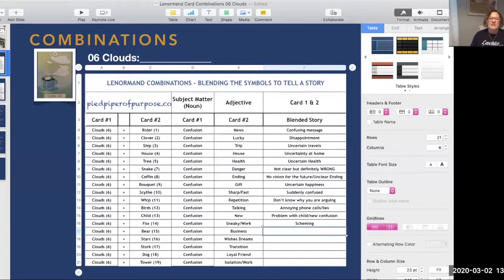So when I get the fox in conjunction with another negative card, I tend to read it with more of a mischievous slant. Okay, so the bear can be business, finances. It can also be diet. So I would say that with the clouds, you would have problems with your business or finances. I'm spelling everything wrong today. Or your diet.